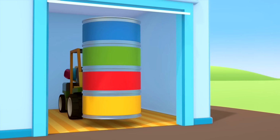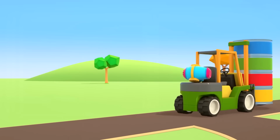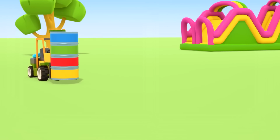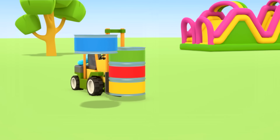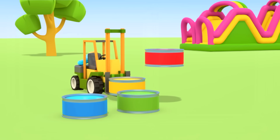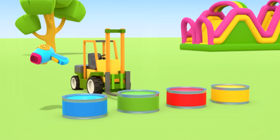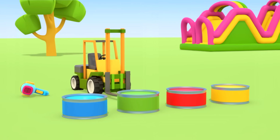Wow, there are a whole 4 colors. Let's place all the tins of paint on the ground. Blue. Green. Red. And yellow. And here's a hairdryer, so the car's paint will dry more quickly. And he can go and play.